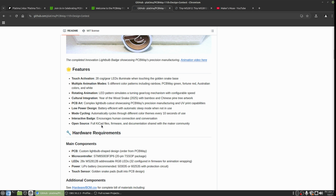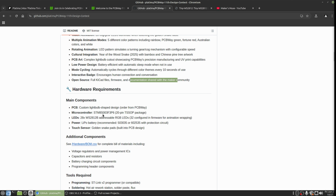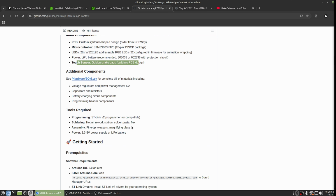So I designed it in KiCad. It's kind of Arduino. It compiles in Arduino, and I tried to share as much as I can. But I built around STM8, and I forget why I did this, because I actually made it really hard. I swear I'd seen another STM8 competition somewhere, and I thought, sure, this can probably do it. I looked up the specs, it's got enough GPIOs. Then I got these LEDs, LiPo battery, and the touch sensor, which is just the golden snake pads.